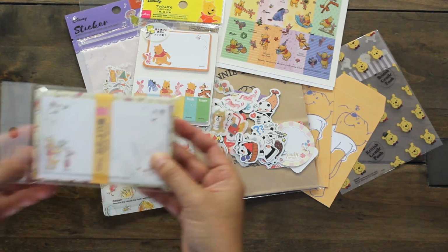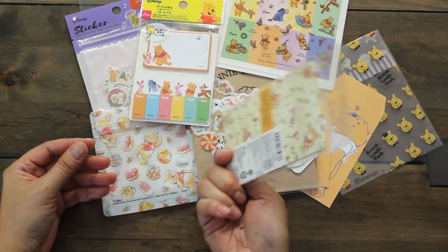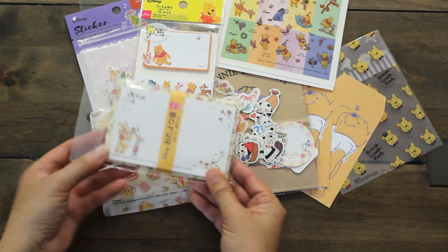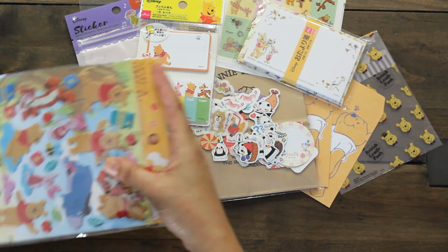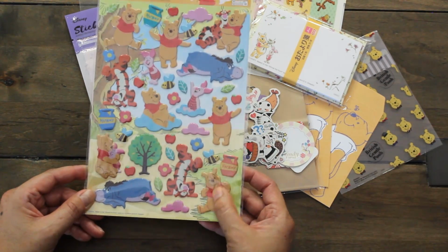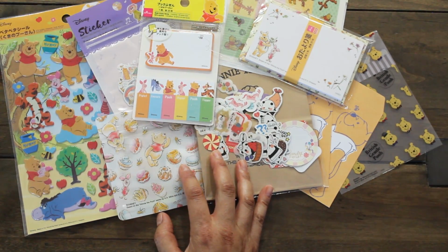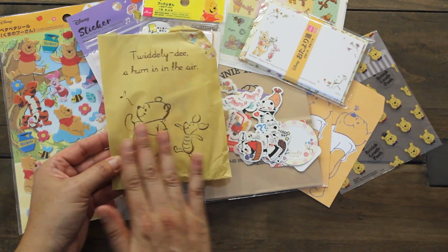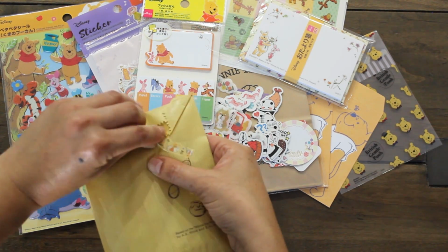Oh my goodness. I did not see this too at our Daiso. This is just too cute. It is an envelope set, and it comes with this little cute card set on there. And my goodness, there's so much. And look at this. I love these dimensional stickers. Again, with these wonderful Winnie the Pooh characters. There's one more. It says, "Twiddly dee, a hum is in the air." I love this. I love that too. I'm going to put this in my journal.